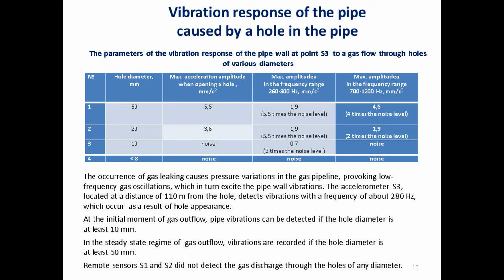The occurrence of gas leaking causes pressure variations in the gas pipeline, provoking low-frequency gas oscillations, which in turn excite the pipe wall vibrations. These vibrations were recorded at a sufficient distance from the hole. So, the accelerometer S3, located at a distance of 110 meters from the hole, detected vibrations with a frequency of about 280 Hz, which occur as a result of hole opening.